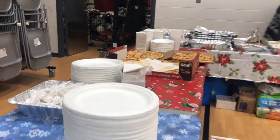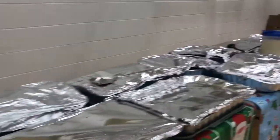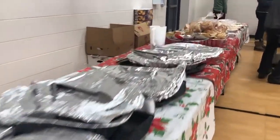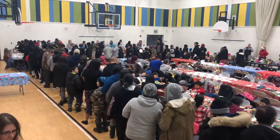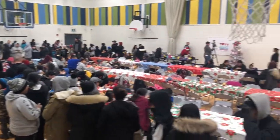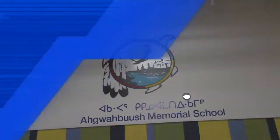A huge feast awaited the almost entire community of Poplar Hill as we arrived in the gymnasium for the school. There was lots of food to be had, lots of presents, and lots of people to have a good time. Once the prayers were said and some speeches made, everyone lined up to get some delicious food. As you can see, it's a large gathering here in Poplar Hill.